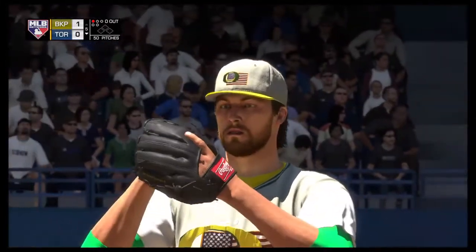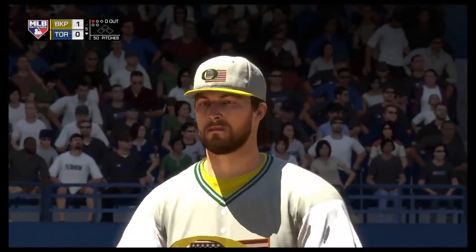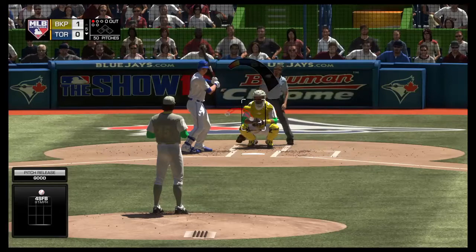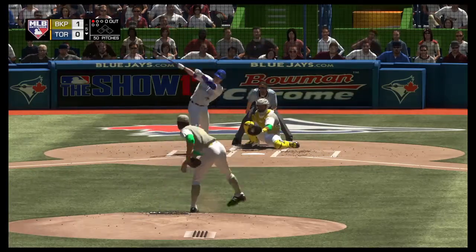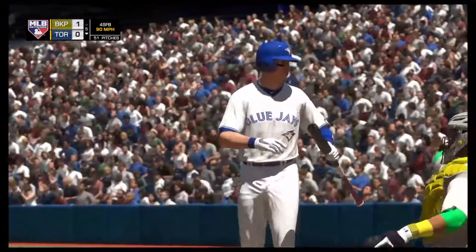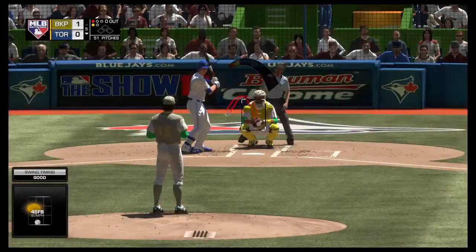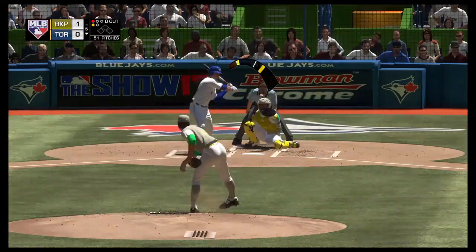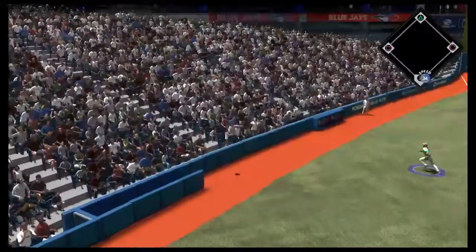I think the big reason he's been successful is his ability to stay out of the middle of the zone. That's kind of obvious, but it's clear to me that even when he misses his spots, he's not missing over the plate. 1-1. This lineup is flailing right now. They're having a hard time just making contact, let alone putting the ball in play. And this is drifting foul back into the stands.